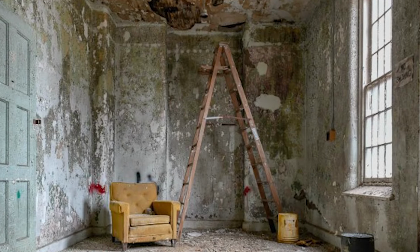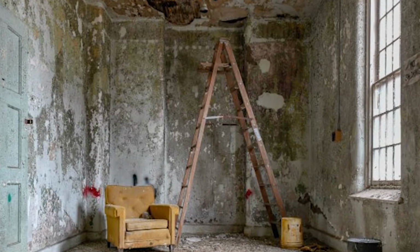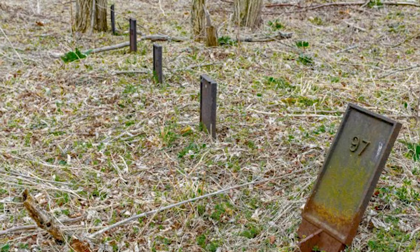Now, in those days when a person died, it was shameful to have one's family name on the grave of a mental hospital. As such, out of respect, none of the graves were marked. Today, efforts are underway to find out who is buried in the graves and replace numbers with names.